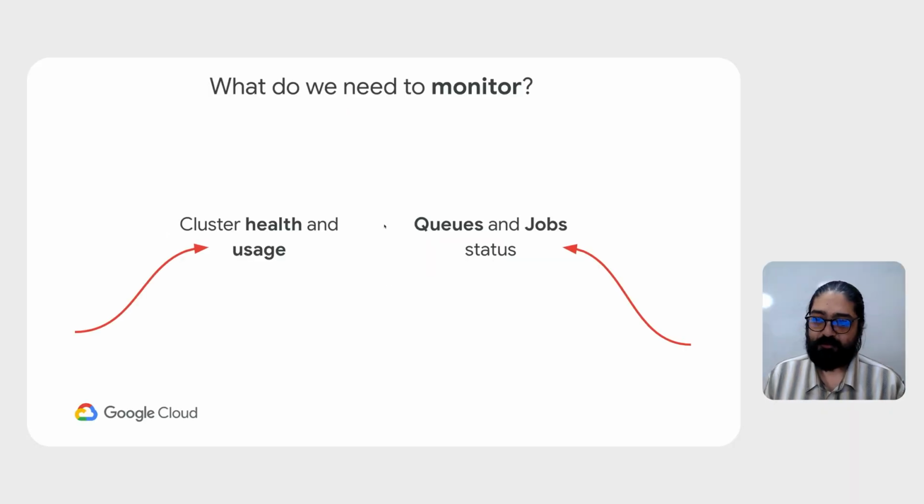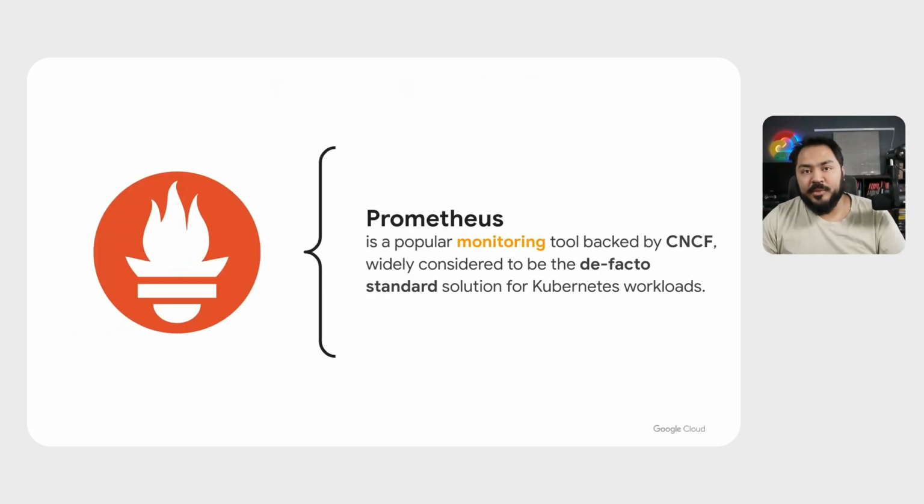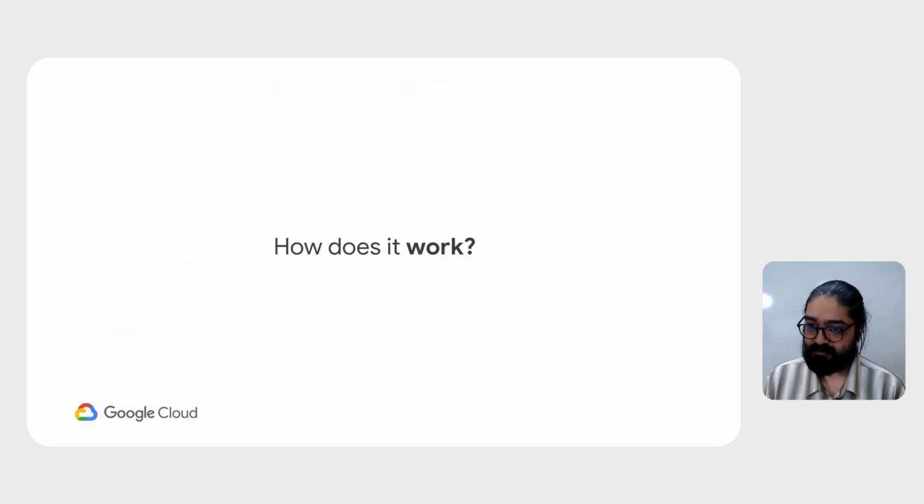So, for a batch platform, let's take a look at what we need to monitor. One aspect is the cluster health and the usage of its underlying resources. The other aspect are the jobs and the queues that are processing them. One such tool in the Kubernetes world is Prometheus. Prometheus is a CNCF-backed monitoring tool widely considered to be the de facto standard solution for Kubernetes workloads. Let's take a look at how it works.